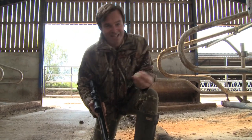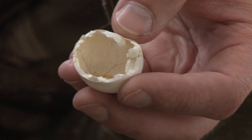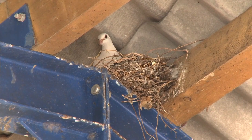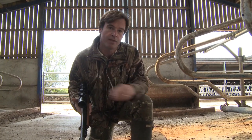Well, this shows that those ferals are still busy nesting. There's an egg here that's recently hatched. We've seen others around. And there are actually birds sitting on eggs as we speak. Problem is, this particular shed's got quite a flimsy roof. It's not really a safe backstop to shoot them against, so what I'm going to do is move down to the end of the shed where we can cover some trees that the birds will probably be flighting to before they swoop down to the farmyard, and hopefully we can pick them off from there.